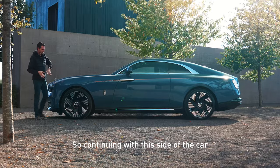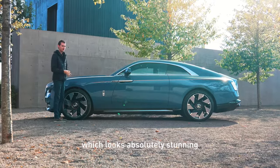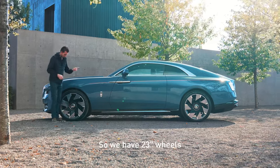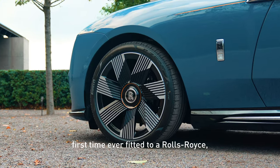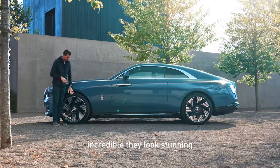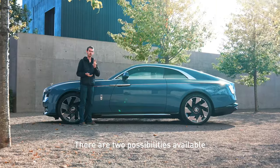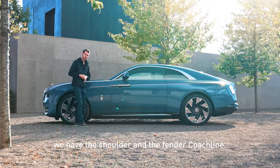So, continuing with the side of the car, which looks absolutely stunning, almost 5.5 meters long, absolutely insane. So we have 23 inch wheels, first time ever fitted to a Rolls-Royce. Incredible, they look stunning. And then we have this amazing coach line. There are two possibilities available. We have the shoulder and the fender coach line.